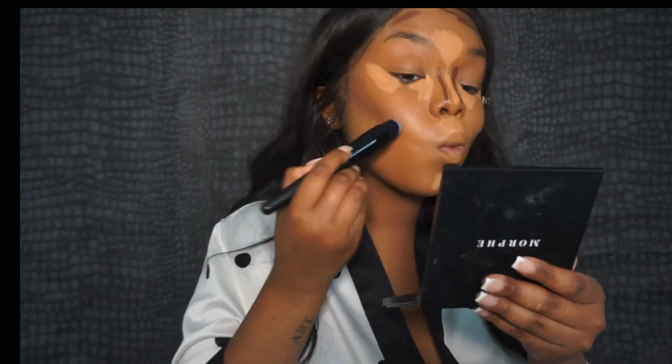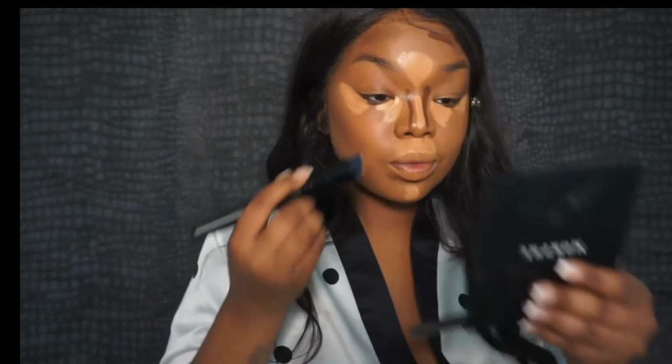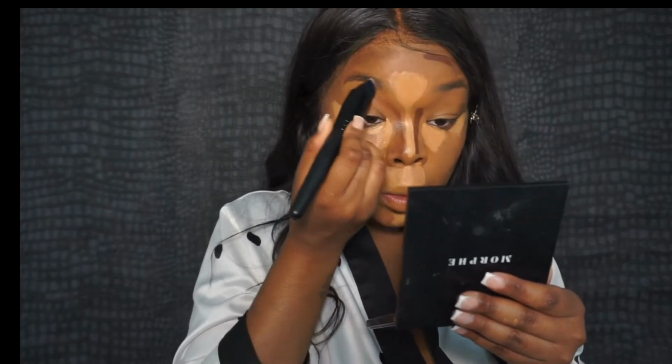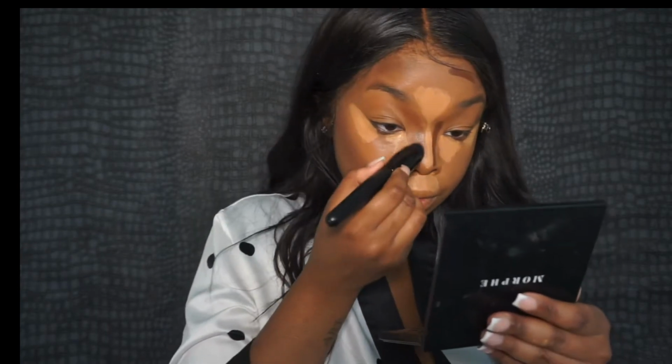You never want to blend down because it's going to make your face appear to be droopy, and with makeup, especially contouring and highlighting, you always want to lift your face. I didn't mention the name of these brushes, but I will definitely link them down below so you guys can purchase them and check them out.